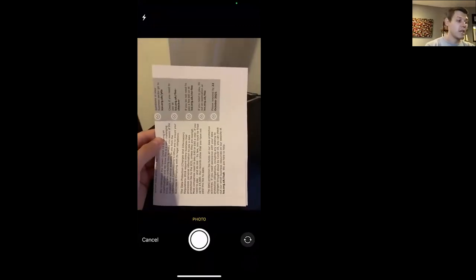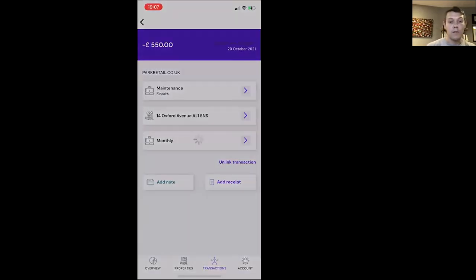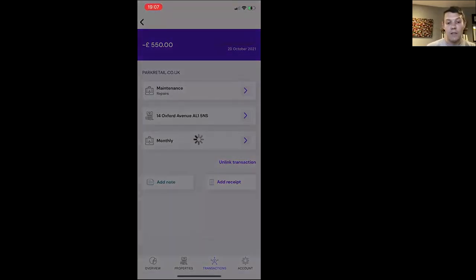So I'm just going to click add receipt and then take a picture. And it goes straight into my phone. Let's just say I'm going to take a picture of this document. So just take that photo, hit choose photo and upload. And just like that, it's attached. And then you can access that anytime you want. I'll show you that in the document section in a second. It seems to be going a bit slow because we're over Zoom. But yeah, your accountant can access that as well.